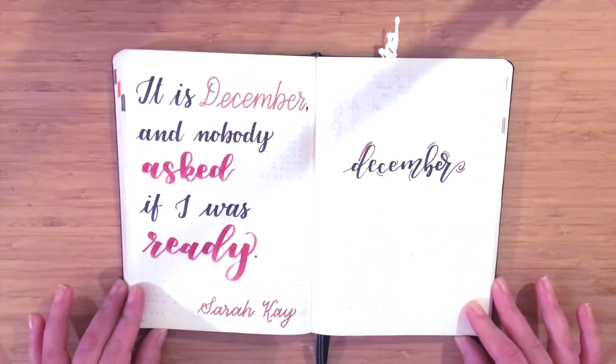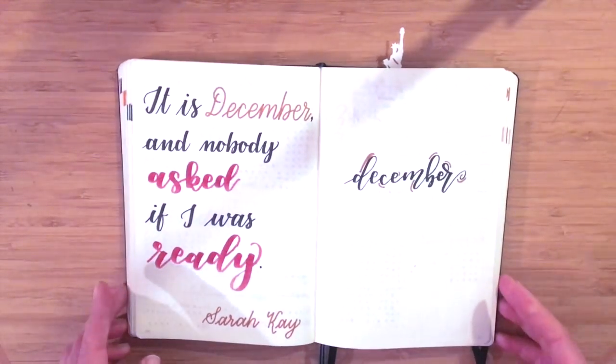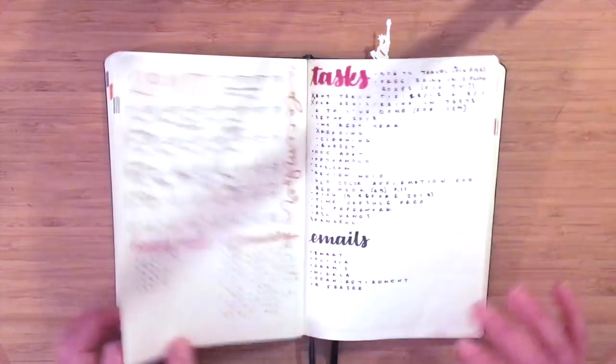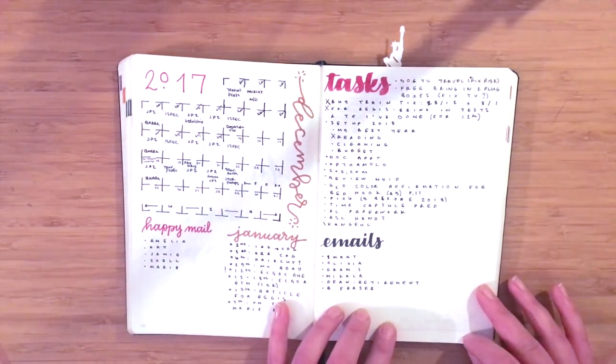All right, you guys will remember my little intro page with the shimmery watercolors that totally does not really show up on camera. Oops. But in person, it looks really nice. Let's see. So in terms of setup, I'm honestly going to keep pretty much everything the same.